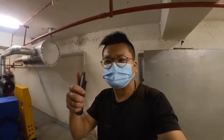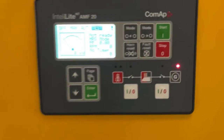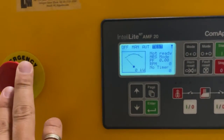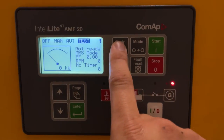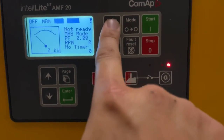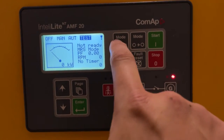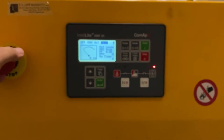Okay. We'll have a look at it later. Okay, this controller is suspected to have a problem. Currently the genset is stopped because I put in the emergency stop. Okay, if you look here, once I put it to auto, it goes back to test. If I put to manual, not able. There's something wrong with this controller, okay? It keeps on putting here MRS mode, not ready. Now you see, if I release the emergency stop, it will run by itself.